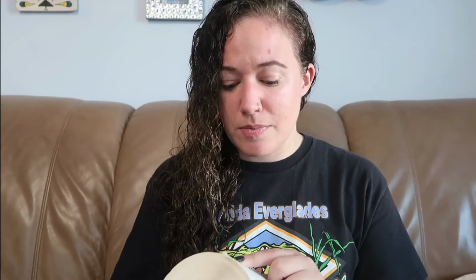This is 700 labels and they're 4x4, so not the size that I use to print my shipping on. Those are 4x6, but I can definitely still use these and go into Canva and create some kind of little design, like a thanks for shopping my closet, something along those lines, print it out on these and attach it to my packages.